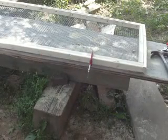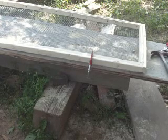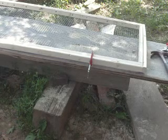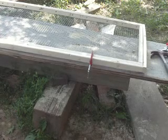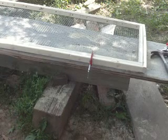Well, I got both sides done. I ran out of short screws. I had just enough short screws to do the sides. Now, unless I go and finish taking that stand apart that's in with the checks, I'm out of screws. The short ones anyway. So we'll see.